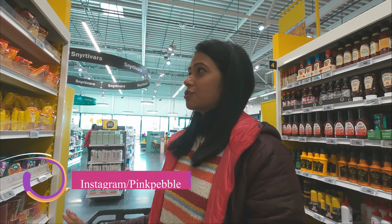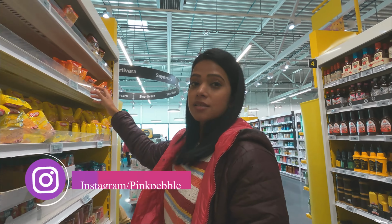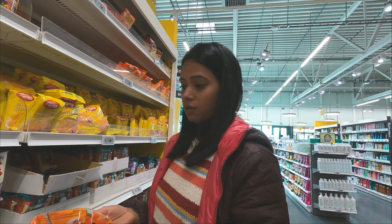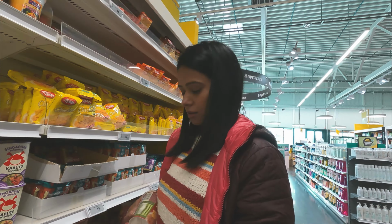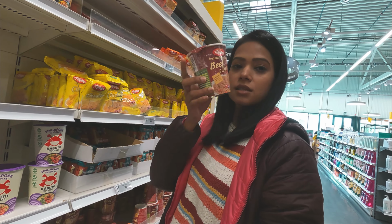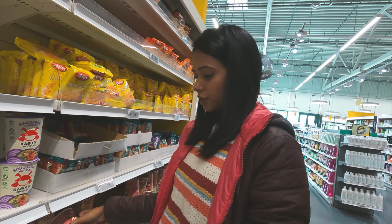Okay, next thing I think I should invest good money in these ready-made instant noodles, because some days I will not have energy to make a full meal. So I'm picking up these curry noodles, and also this is beef, but I'm going to look for something chicken. So this is instant noodles. These are actually very good. You can just put hot water and eat on the way.